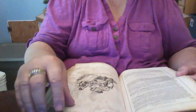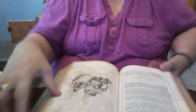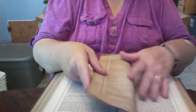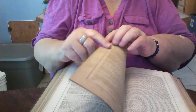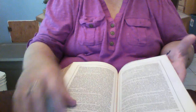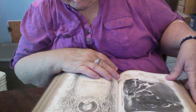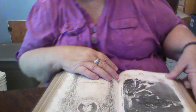There's some more pictures. Okay. More brown papers. So you got like two different colors of papers in here. See, this is light cream, and this is almost a dark brown. Now, here's the second story. It's Tales of the Crusaders. Ooh. And this is the farmer's interview with Dame Ursula.